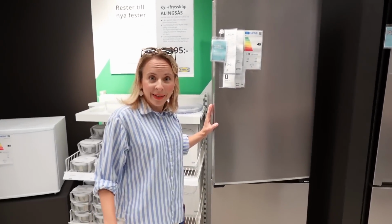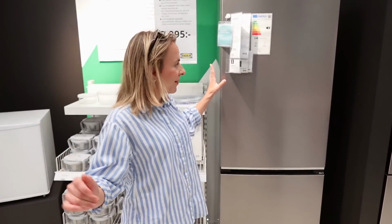So in the US, obviously bigger is better, and so a standard size fridge in Europe is much, much smaller. Because in the US, I mean, this would be twice the width.